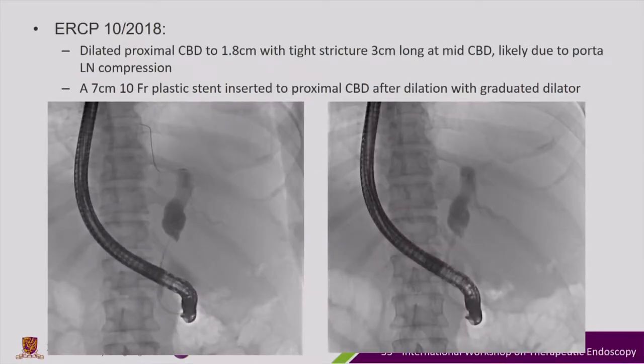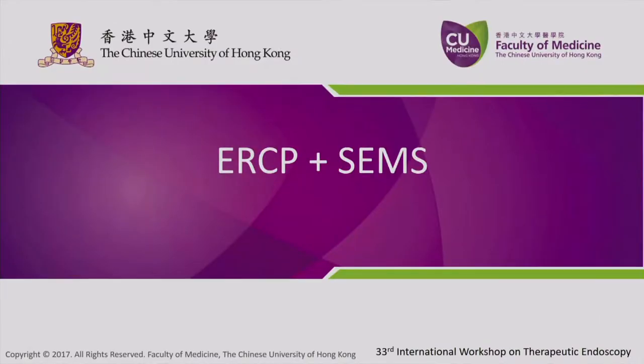So he had ERCP done subsequently, which shows a dilated proximal CBD up to 1.8 cm, with a tight stricture 3 cm long at the mid CBD, likely due to portal lymph node compression. A 7 cm 10 French plastic stent was placed after dilation with graduated dilators. So these are his ERCP films. Today we are going to have ERCP with SEMS insertion for this gentleman.